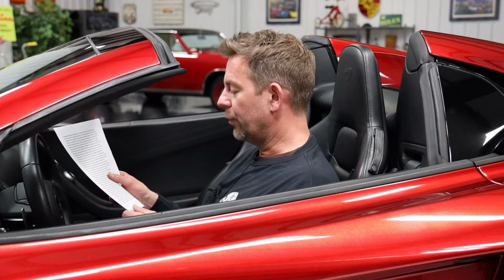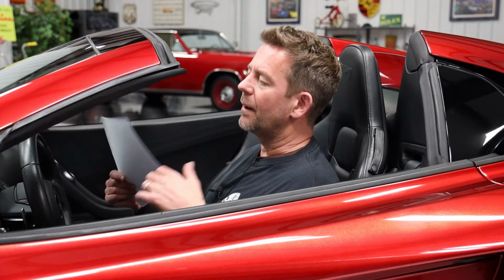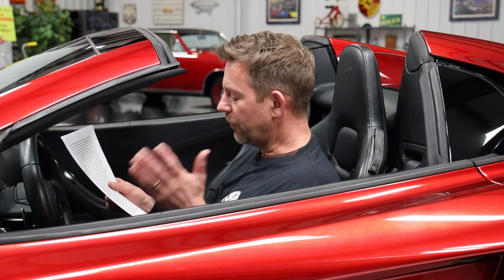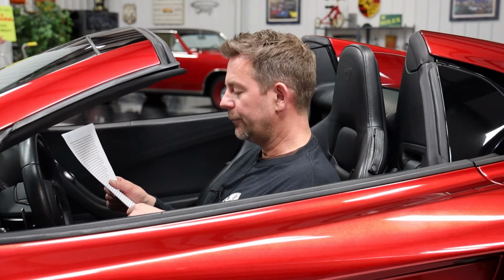Just an awesome motor. It sounds amazing when you start it. You're going to hear it in a minute when I crank this thing up. It just fires right up and it sounds like a rocket ship. Really spectacular. The exhaust system is sport tuned. It sounds awesome as well.